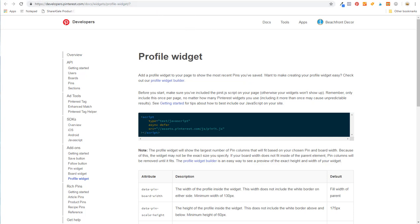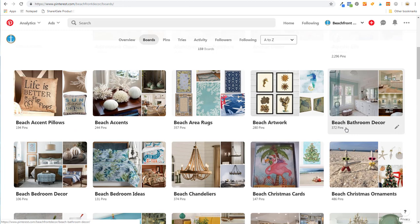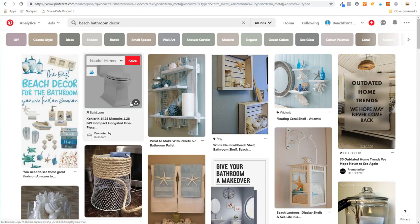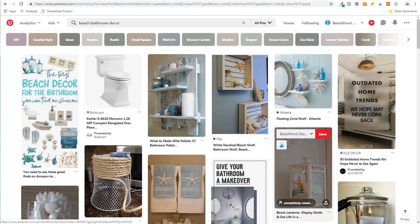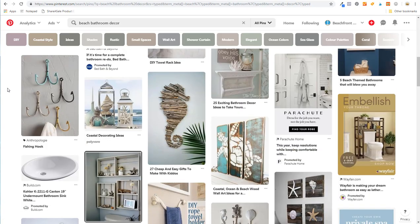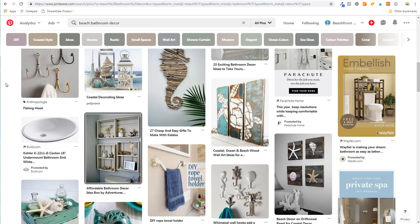So now, as we're coming back to beach bathroom decor, let's just say I want to add new pins to this board. I want to keep growing this board. Right now I have 372 pins on it. The first thing I would recommend doing is searching that keyword directly into Pinterest. If I type in beach bathroom decor, I can see what the top pins are that people are most likely to save when it comes to beach bathroom decor. As I scroll down, I can get a ton of different ideas and see what people are looking for when they look for beach bathroom decor. That's going to help you create new pins and really get some great ideas.